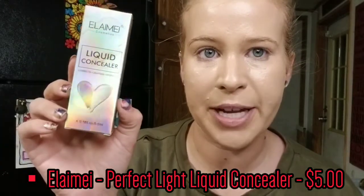Okay guys, so I have the foundation applied and it is pretty dang full coverage. It's supposed to be a matte finish, but I get more of a natural finish out of this. But I really do think this is a good foundation for the price, but keep in mind that it does oxidize. Now we're gonna go in with some liquid concealer.